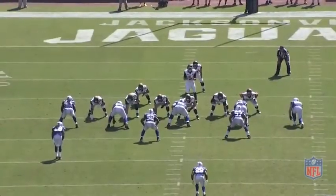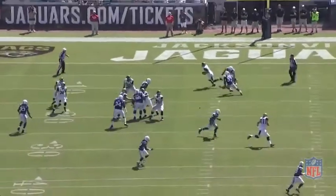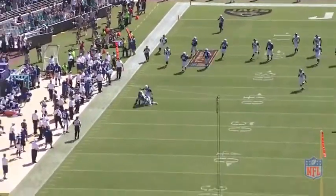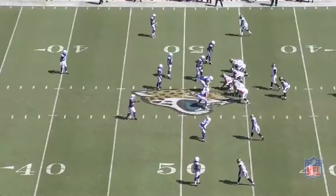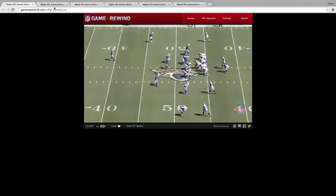This is an area that Bortles really excels in because he's a great athlete and he has top-level instincts. And he can also throw on the run well. So that's a play where he really made something out of nothing. And let's go to our next clip of Bortles here.